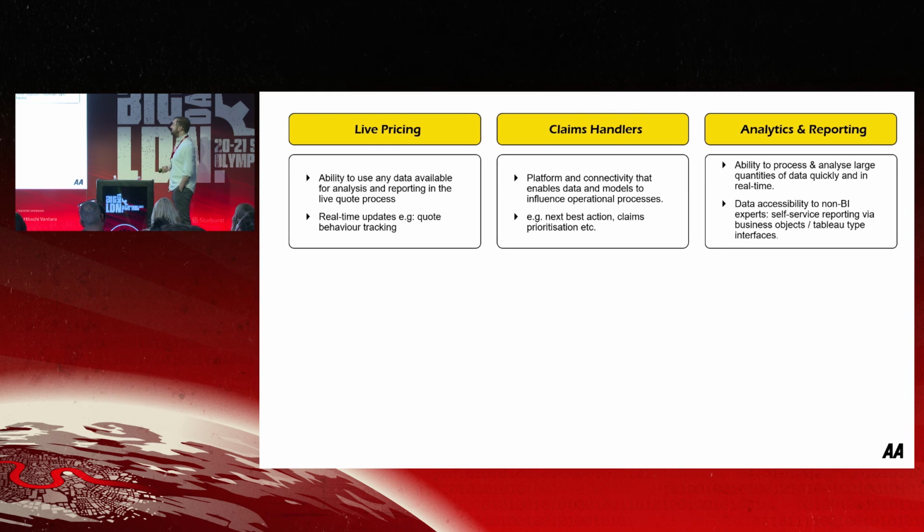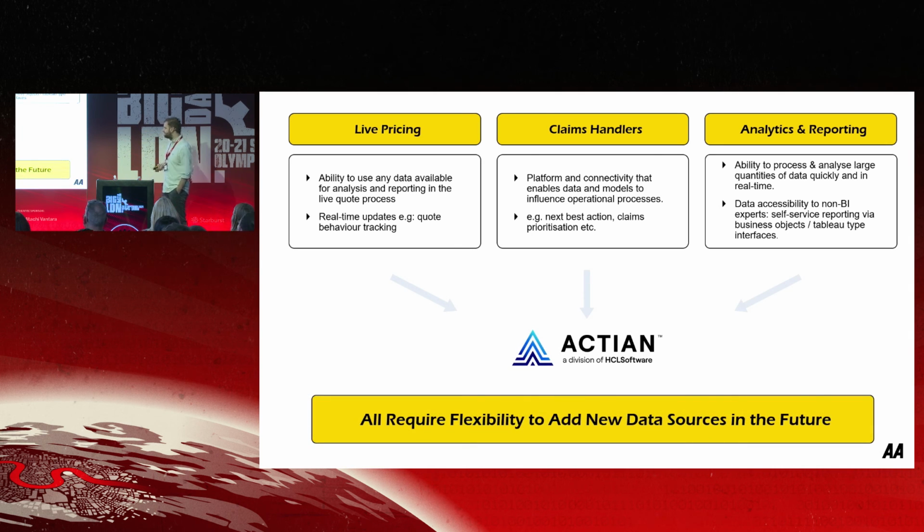Analytics and reporting, ability to process and analyze large quantities of data quickly and in real time, and with data accessibility to non-BI experts. So Actian's very good, especially aggregation of data. Actian's incredibly quick and efficient. We use Looker as our BI platform, integrated very seamlessly, and we're very happy with it. That all goes into Actian, and all require flexibility to add new data sources in the future. And with Dataflow, we are able to do that.